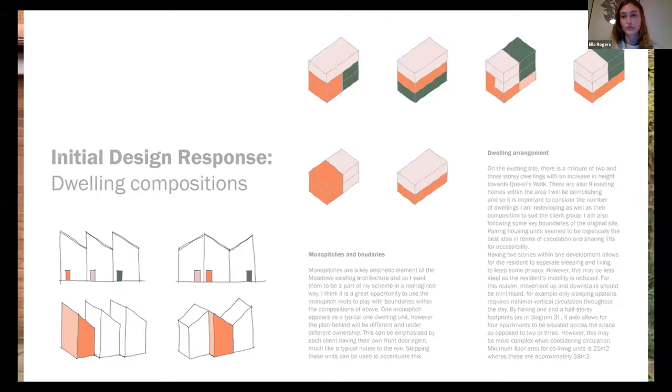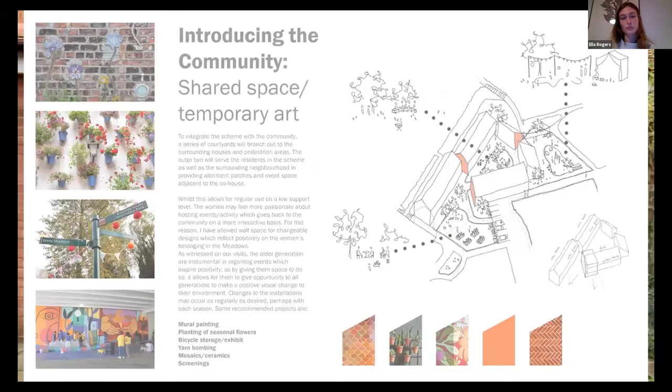A key aesthetic of the Meadows is the strong monopitch roofs, which are replicated within my scheme to play with the boundaries of dwellings within a form which we've so long associated with single homes. Giving back to the area was vital, and consideration of the importance of these wider interactions gives the women the chance to feel they are contributing to the community in creative expressions of place.